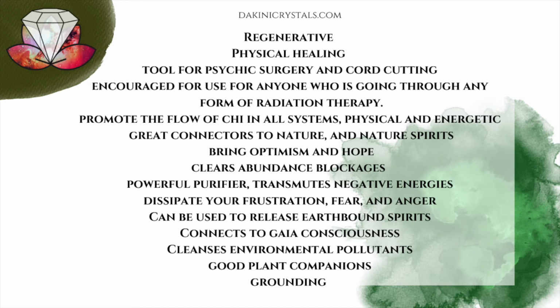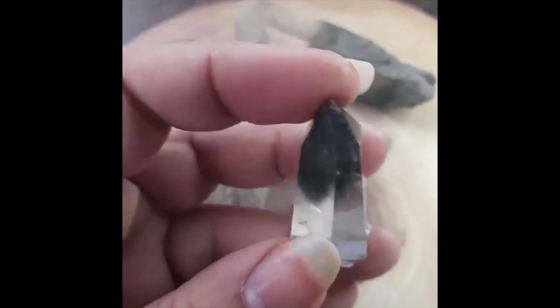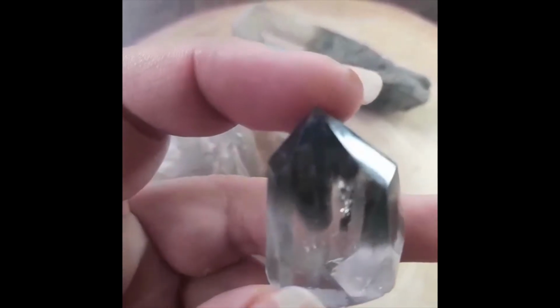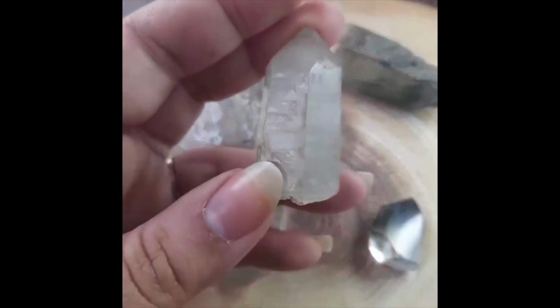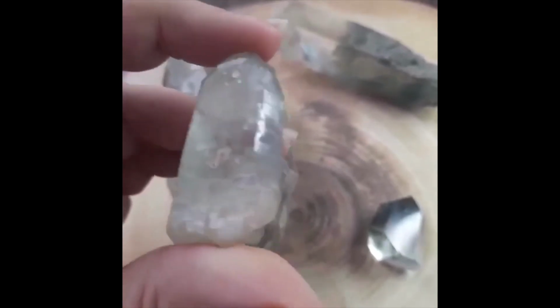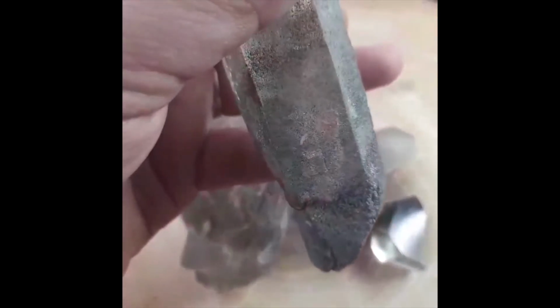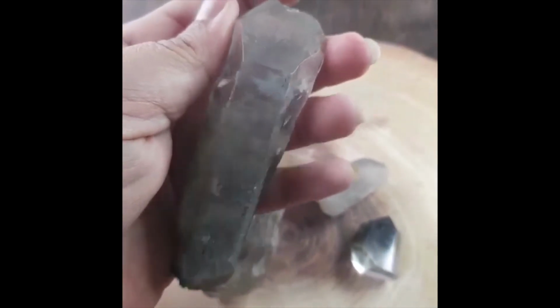Chlorite quartz is very regenerative. It's great for physical healing, as quartz is an amplifier, and most chlorite crystals grow into natural point shapes. It makes them amazing tools for directing energy, so it makes them a great tool for natural laser wands, and also great tools for psychic surgery and cord cutting. They're highly recommended to anyone that's going through any type or form of radiation therapy.